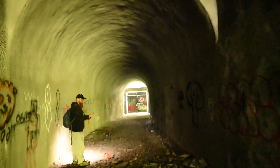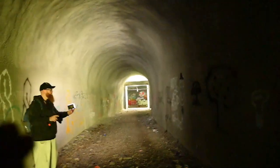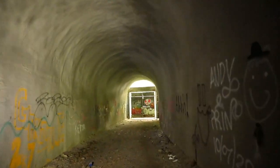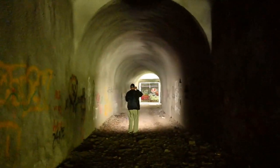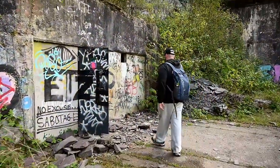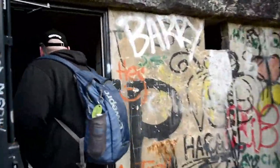So we're just in the tunnel, obviously, the lorries would have come out onto the road to deliver the ammo, pretty much. It's crazy how it all still just stays intact and they haven't tried to fill it over. It's just mad how they keep it like this for so long. This is the final room and there's a helicopter flying over.